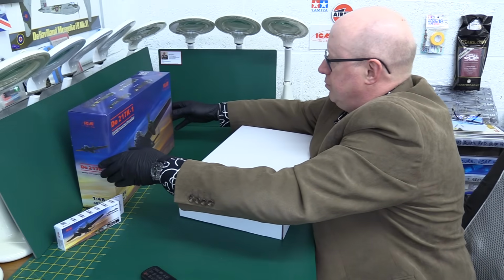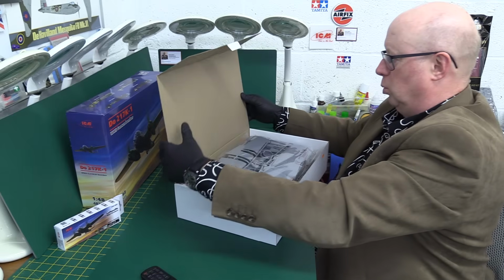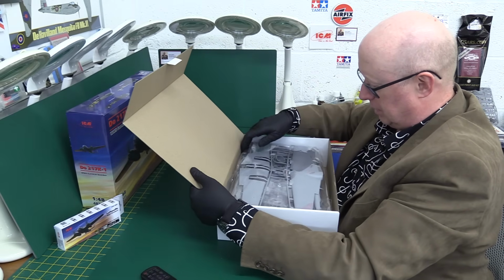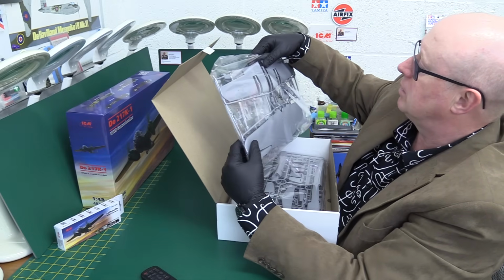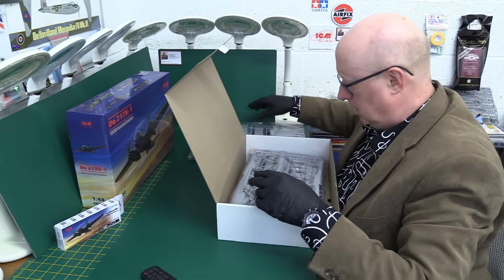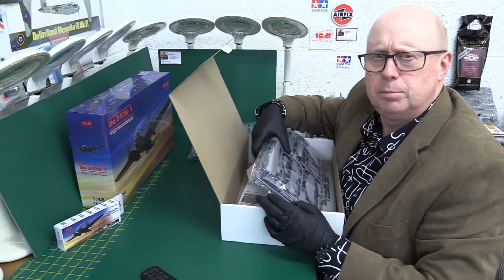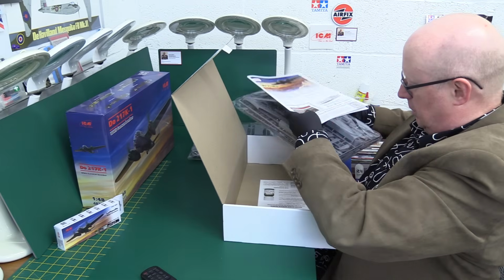Right then, nice big box. Oh yes, it's full of plastic as well. There's a lot of plastic in here. Okay, they've got the clear parts in a separate bag. I haven't got any foam on it this time, which we did on one of the previous kits. Was it the Marauder? I can't remember. We'll see how we get on with this.